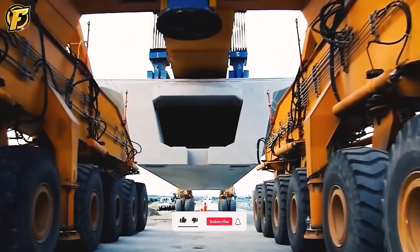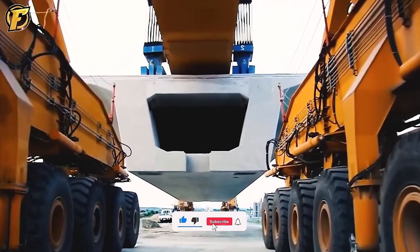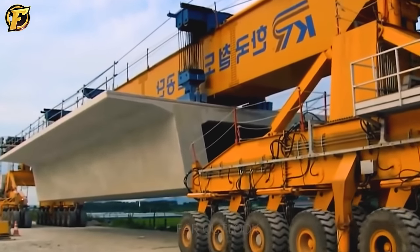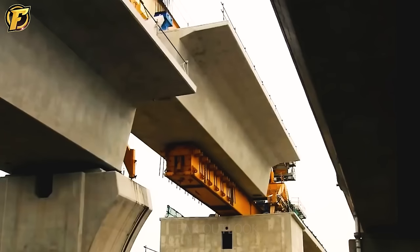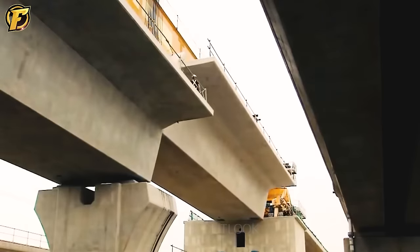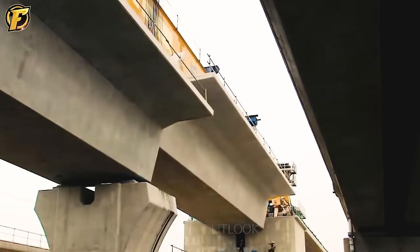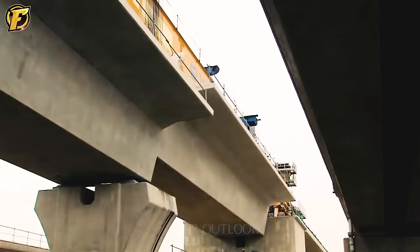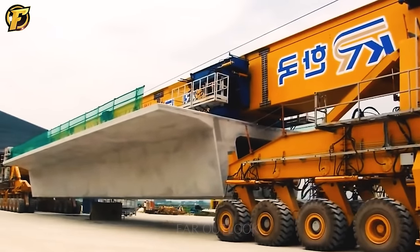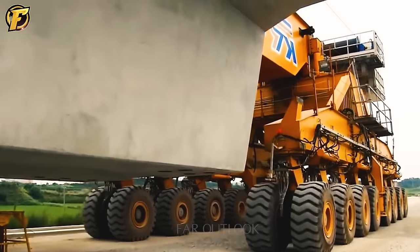With a staggering weight of 580 tons and enormous dimensions, this machine is capable of lifting and transporting loads of up to 900 tons. With a length of 92 meters, a width of 7.4 meters, and a height of 9 meters, the SLJ 900 impresses not only with its size, but also with its ability to work efficiently and quickly.